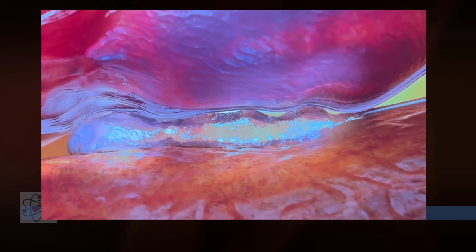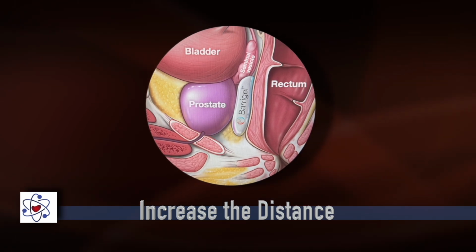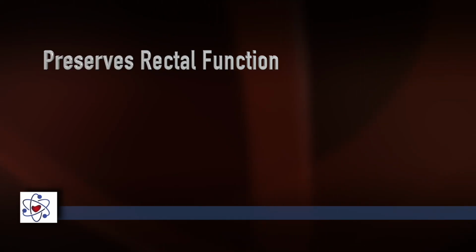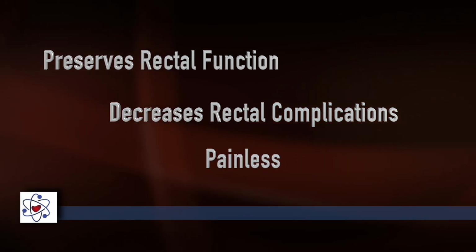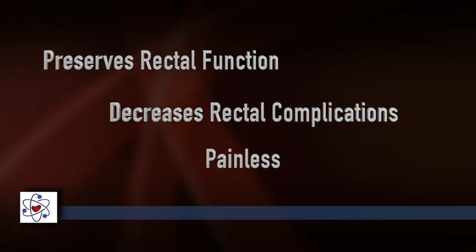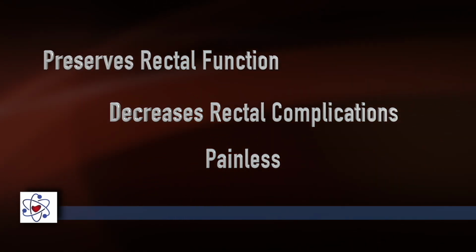What that has the effect of doing is increasing the distance that the radiation has to travel to get to the rectum from the seed implant. This preserves rectal function, decreases rectal complications dramatically. It's painless for you. So we put that Barrigel in at the very beginning of the procedure. Then we place the seeds during the time of the procedure, of course.